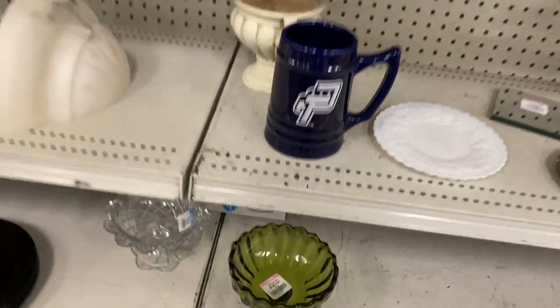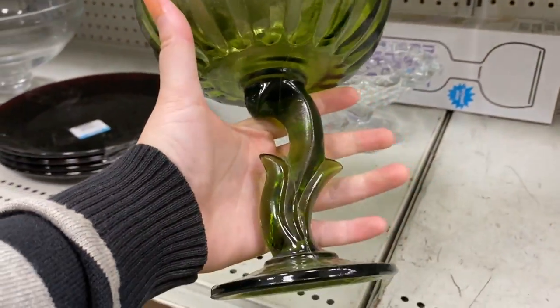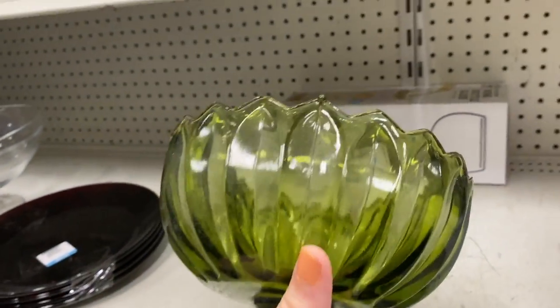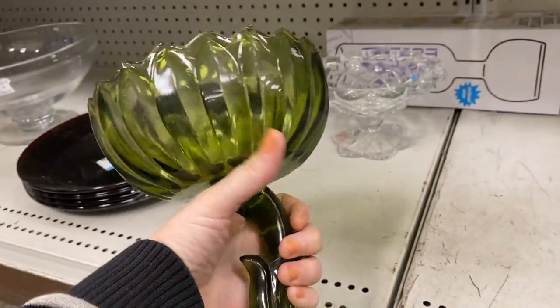It's been a hot minute since I found a really nice vintage green glassware piece. I absolutely adored this pedestal compote bowl. It had that leaf stem, so gorgeous, and great shape and a great price.